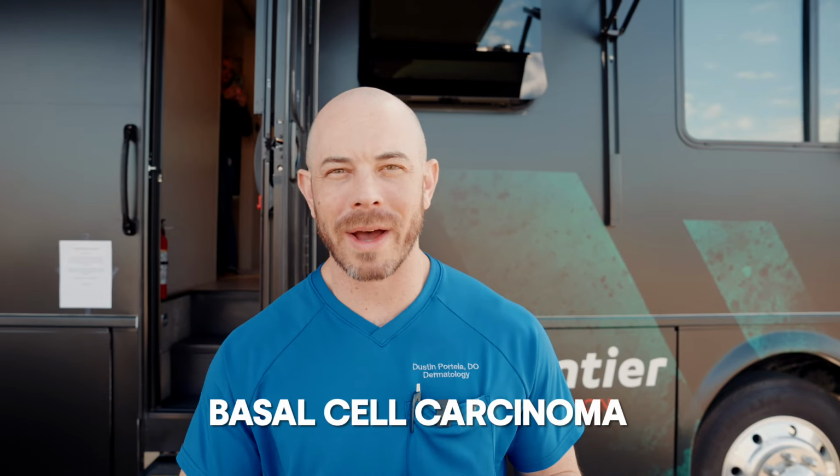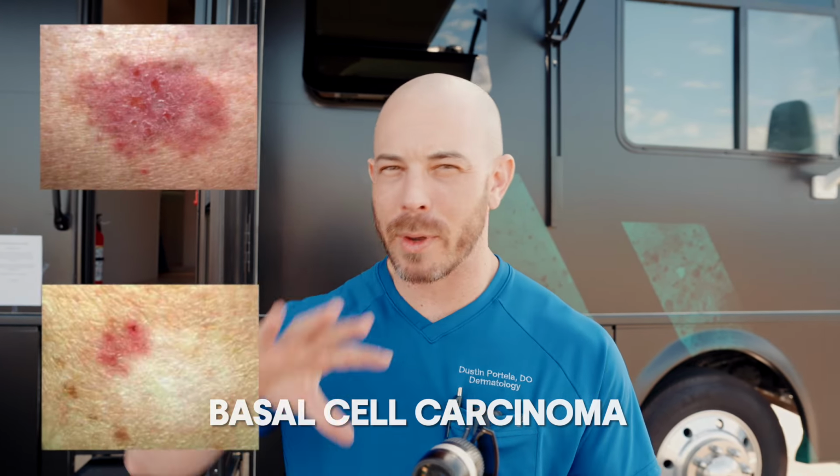Basal cell carcinoma. This often is a pink papule or a pink bump. It often has a shiny appearance. If you shine a light on it, it kind of reflects back at you. And we usually see what they call arborizing telangiectasias. And that just means blood vessels that look like a tree growing out from each other. And you're gonna see pictures of that here on the screen.